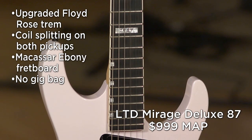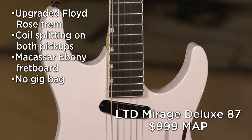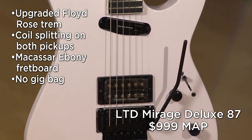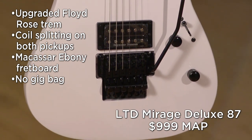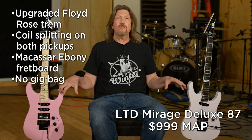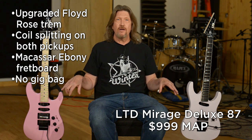With the LTD Mirage Deluxe 87, you do get a major upgrade in the trim system. You don't get a gig bag. And I have to say, if the trim systems were equal on both these guitars, I would probably give the nod to the Strat, but I got to make this a toss-up too. Points for both of them in this case. This is truly a toss-up in my mind.